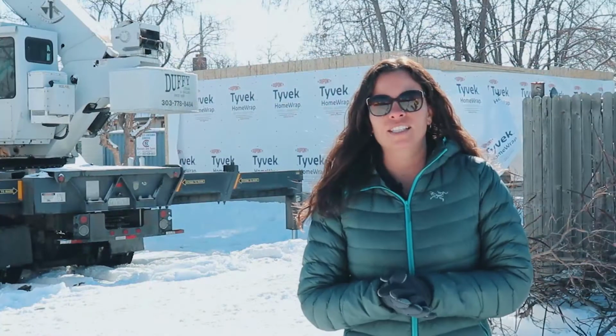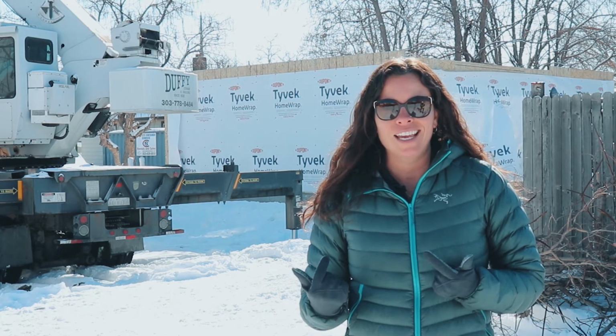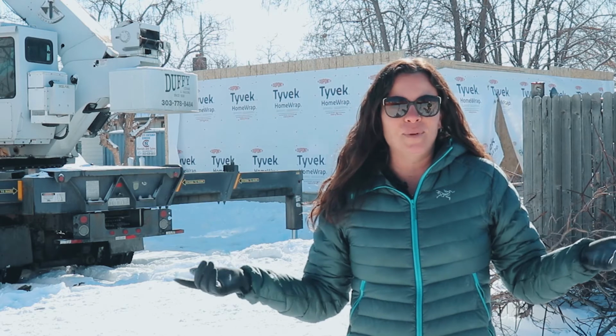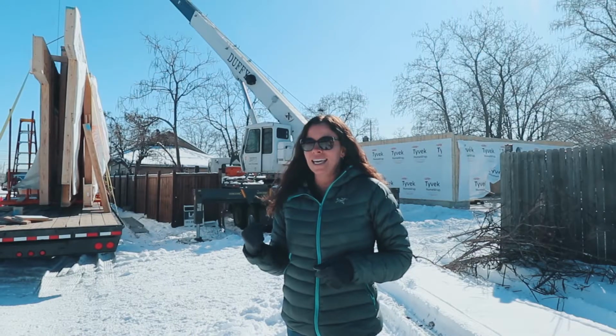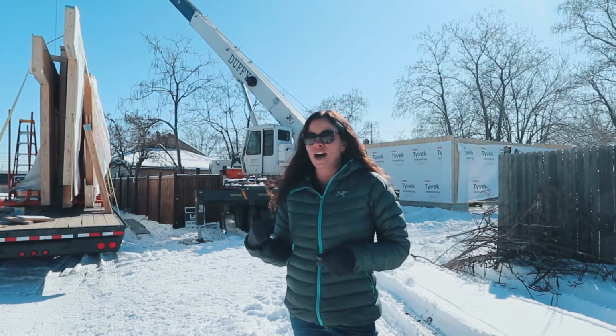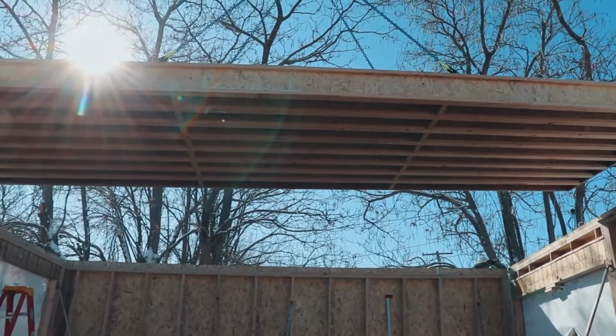Hey everybody, I'm Sarah Cinderhoff with L&D Construction over here at 4891 Lincoln Street. As you can see around me, we have been dumped on with snow the last couple days. Got some snow last night. We were able to get this site cleared off so we can set the panels over here today to get this ADU project built in.